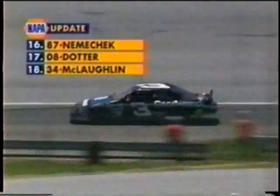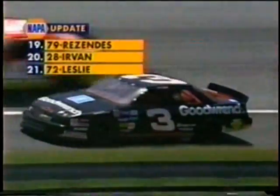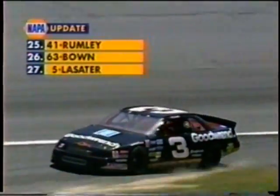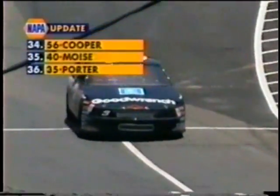Yeah, Earnhardt. Man, this is moonlight madness in the daytime here. What's going on? I mean, Ernie Irvan's car never breaks hardly, and there's Earnhardt coming in, and that looks pretty bad for him at this time.